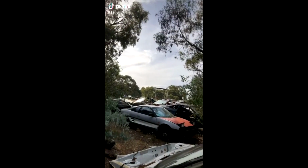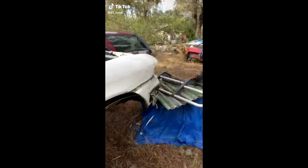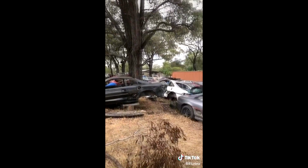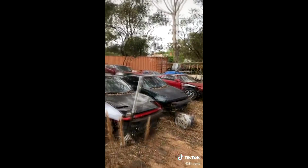Put it in, I smack a ass. Smack. This is the MR2 Records in Victoria, Australia. Located an hour and 40 minutes from Melbourne CBD, this is where MR2s come to die. You name it, it's here. From NAs to turbos to hard tops and targa tops.